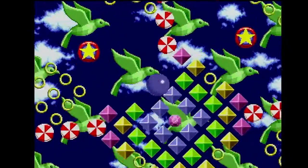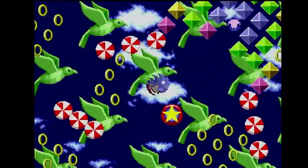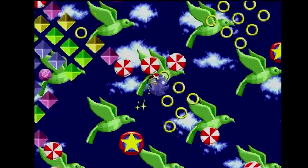I do finally get this one here for my first Chaos Emerald. These levels are a serious pain, so hard to control, but it is what it is.